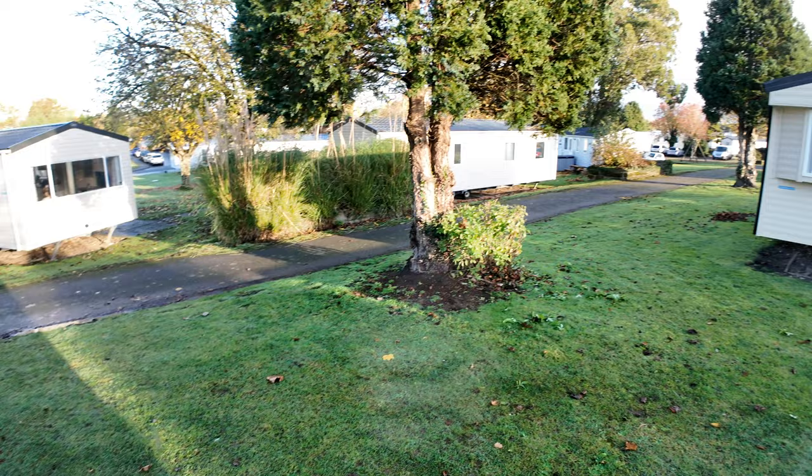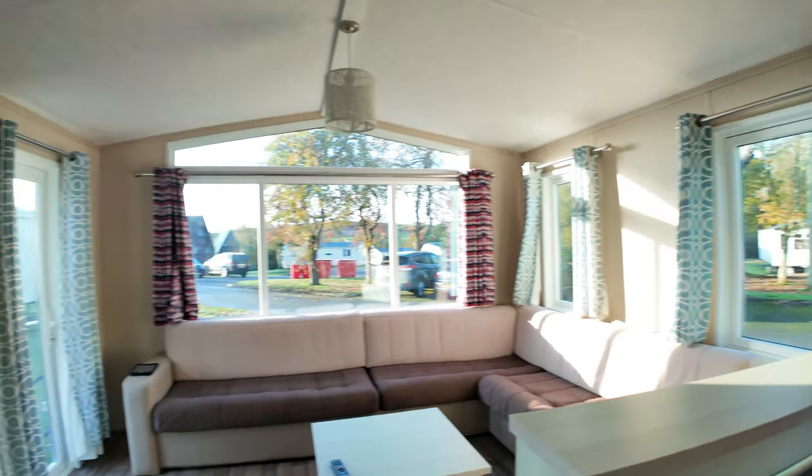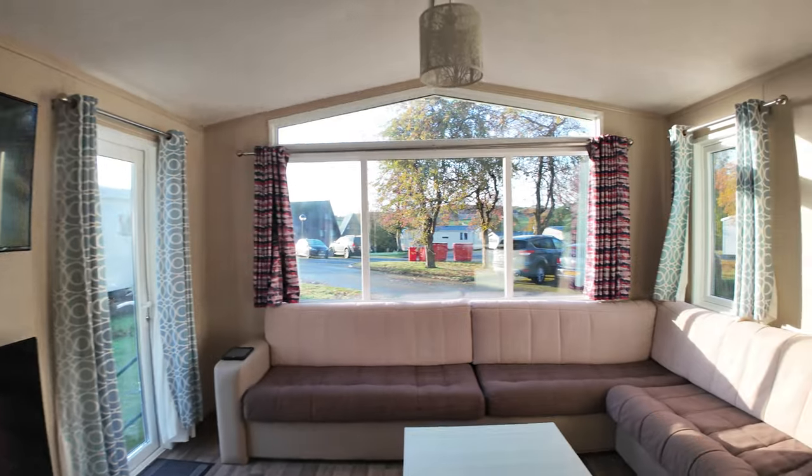And everywhere's got pretty nice views out of every window. And I think we're pretty lucky, even though it's the middle of November and compared with what it was last night, it's really sunny today, which I'm really happy for. So one quick look around here. So again, here's the main area we're going to be spending in this caravan, living area and the kitchen.